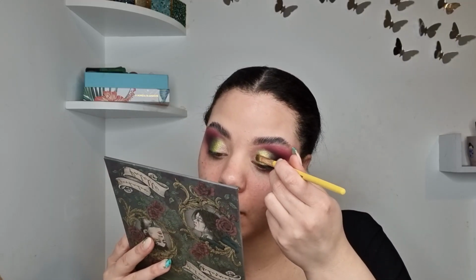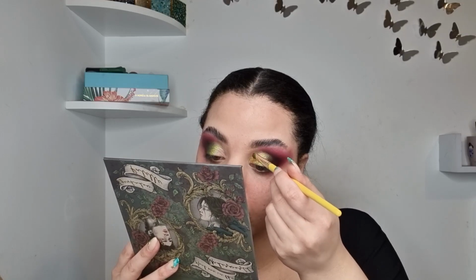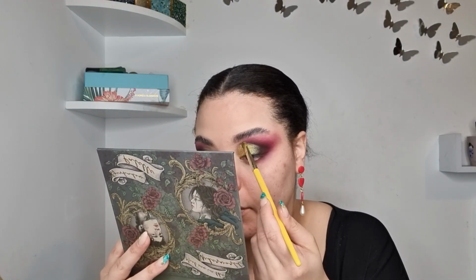And then I'm going to take Orpheus, which is the gold. Holy moly, that is one of the most stunning golds ever. Oof. Just a beautiful, true yellow toned gold, which I am all about. That is really gorgeous. Considering I didn't re-wet my brush or anything. Wow, what a stunning shade of gold. Gold is gold, but this is really nice. We've nicely gotten that in as much as possible.